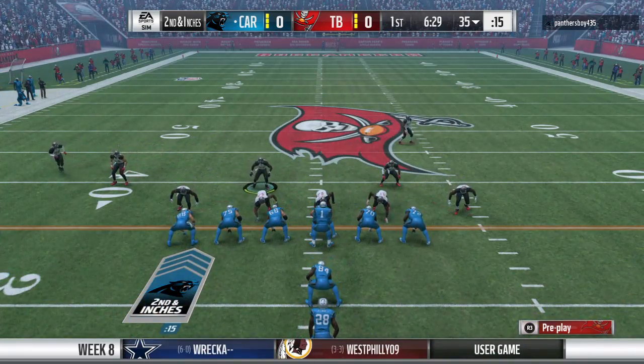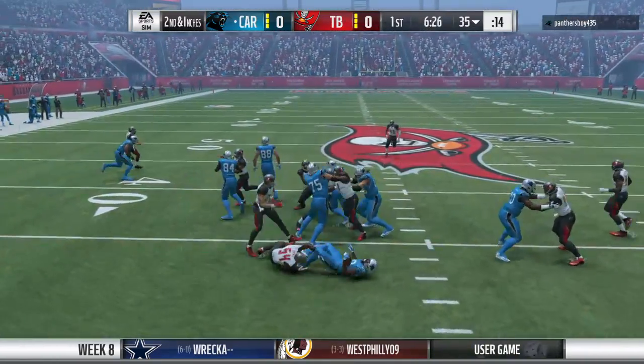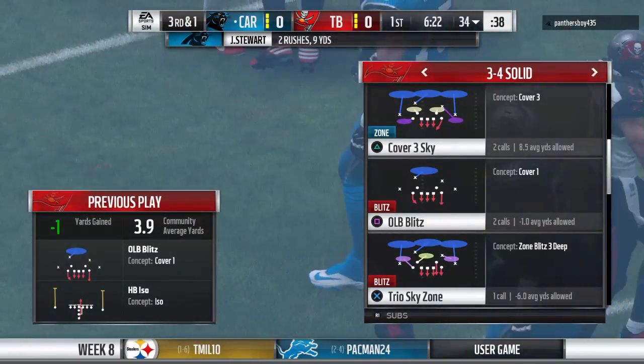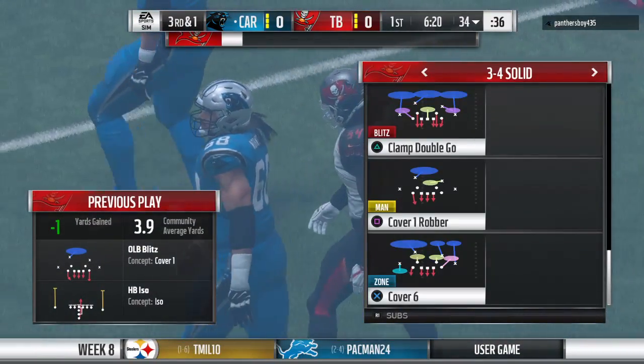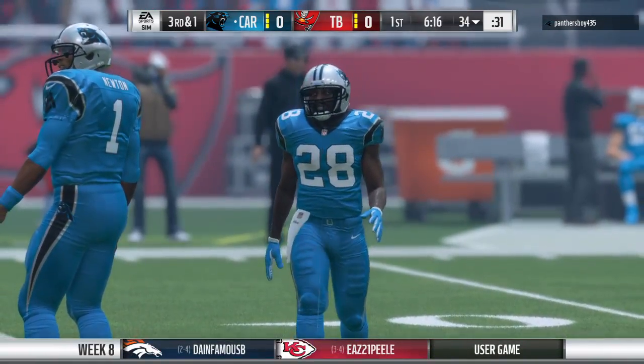Looks like the defense in press coverage here. On second down, they run with Stewart. And he's going to be stopped dead in his tracks near the 34-yard line. And they'll lose a yard that time, and that's going to lead to a third down.